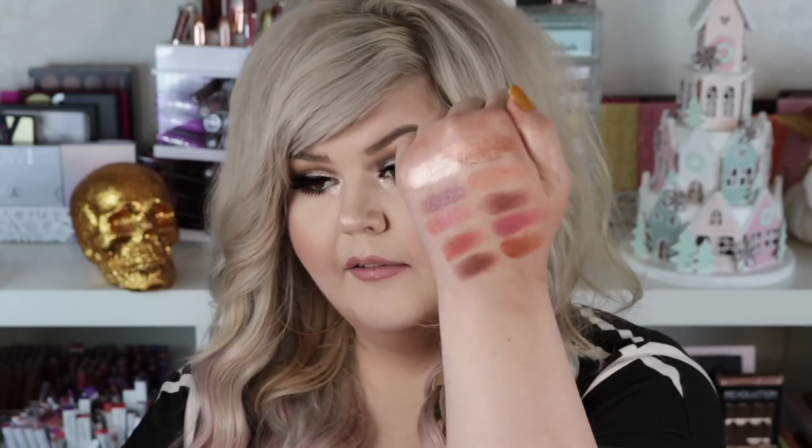All right, love, so there are all of the shades in this palette. Oh my goodness, so pretty. So if you're looking for a really affordable palette that's going to give you those reds and pinks that have been everywhere lately, here you go.